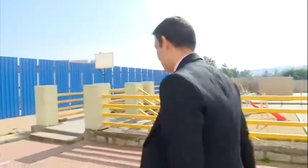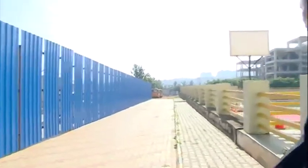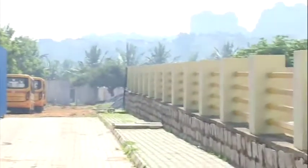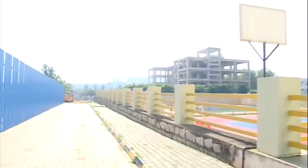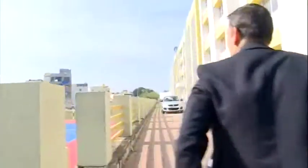Now we can have a look at the campus side from here. This goes till the extreme end, and in the backdrop you can see a new building. The extension of the building was coming up, which we will now be completing. It was left incomplete because of the pandemic. We can have one more view of the whole sports facility from here.